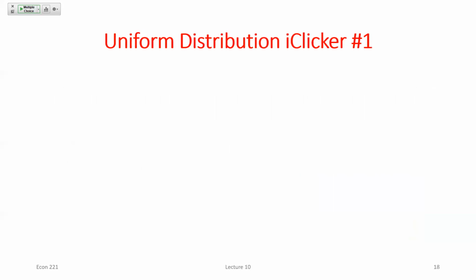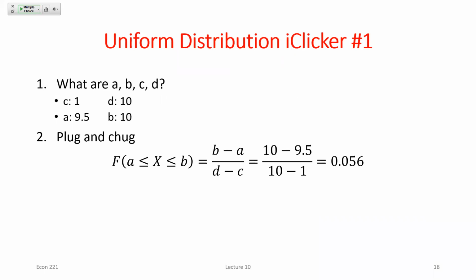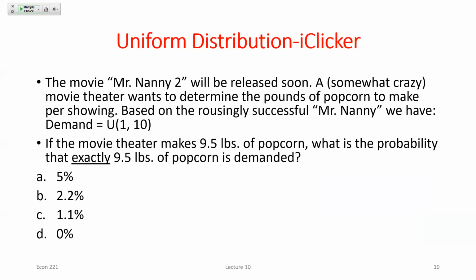All right, so here's the solution. What if I make 9.5 pounds? What's the probability, and I won't ask this one on iClicker, that demand is exactly 9.5? I've made exactly the right amount. What did I say earlier about continuous random variables? 0, because it has to be. Any one value, the probability is equal to 0. So I told you that, and you might think, well, I don't really understand the 1/infinity thing and how the limit approaches 0.